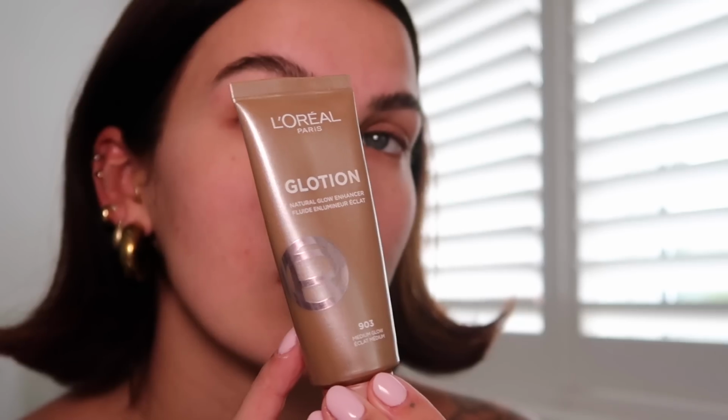For my skin, I take the L'Oreal Paris Glotion in the shade 903 Medium Glow. I've seen people saying you can't get this in the UK yet, which I'm not sure if that's true. If that is true, that's really annoying because it's really good and I hope they bring it out soon. I've been using this as a base under makeup. I also wore it a lot while I was away and I didn't want to wear foundation. It just gives your skin the most beautiful glow. It's got a little bit of colour to it. I think there's like 4 shades. It makes you look like you've been in the sun, which if you live in the UK, I know you haven't.